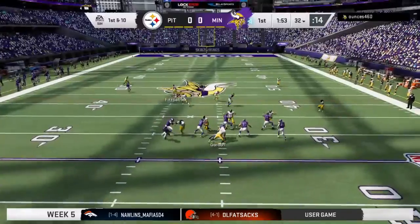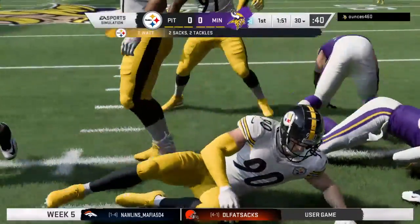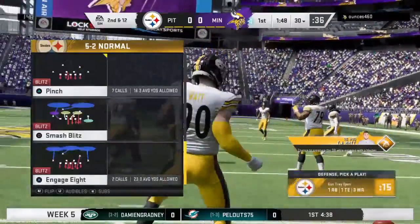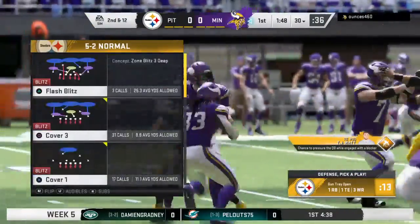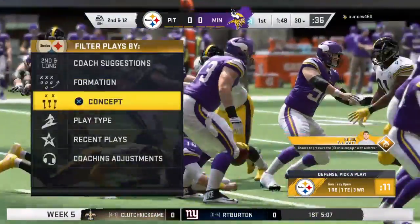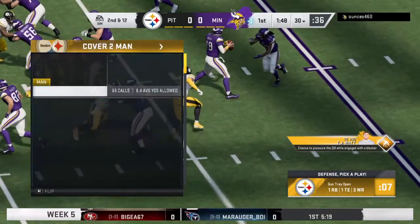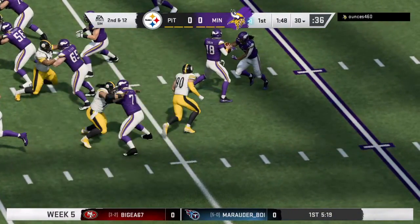Off-play action. Gordon. Rush coming, and he's taken down. T.J. Watt picks up his 2nd sack of the afternoon. Brandon, if I'm an offensive coordinator and I see an all-out rush like that, I file it away because I'm going to use their aggressiveness against them as this game goes on. I'm going to hit them with a screen soon.